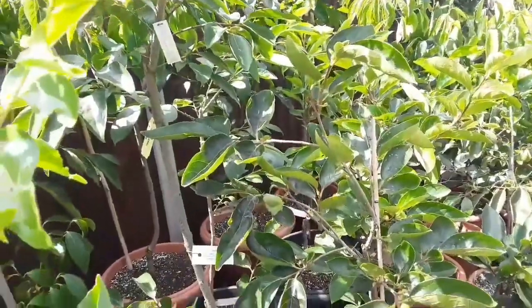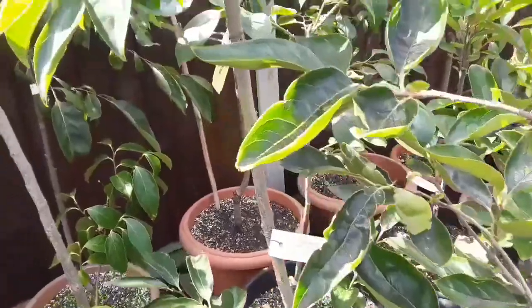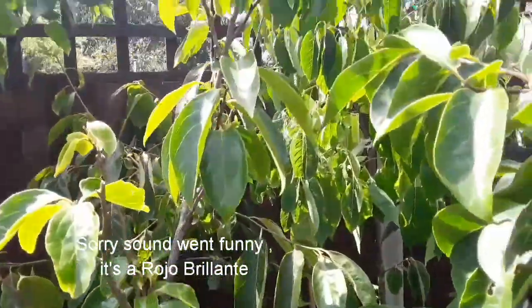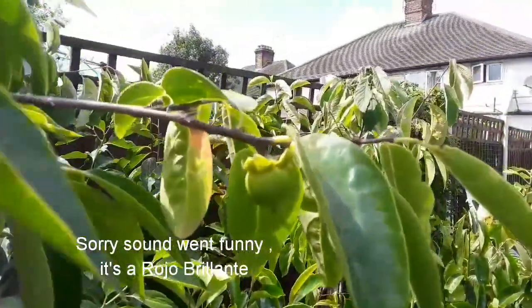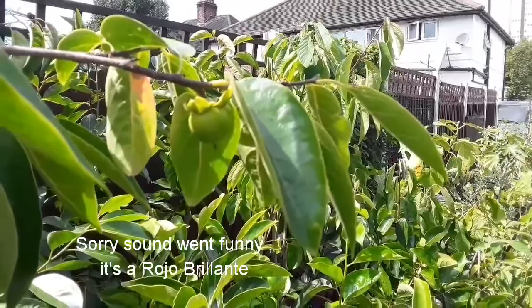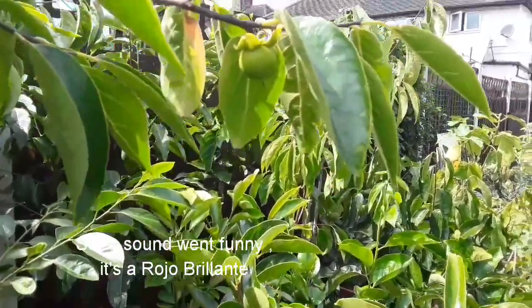Various persimmon plants here in various stages. There's one, that's my Rojo Relent. You can't quite see it, but that's got 1 fruit on it, so it's worth showing that one. I've got 1 fruit on my Chocolatino persimmon, 1 fruit that's set and stayed on the plant. That's now got to the stage where it should be past dropping.